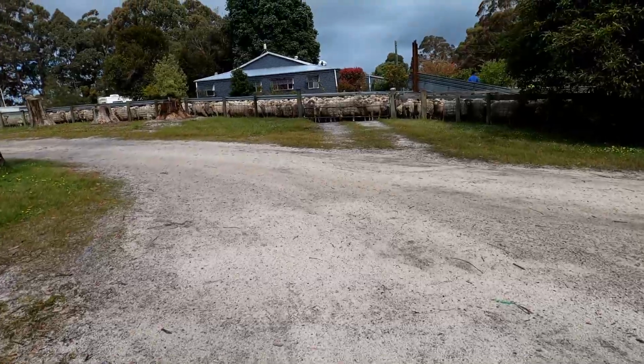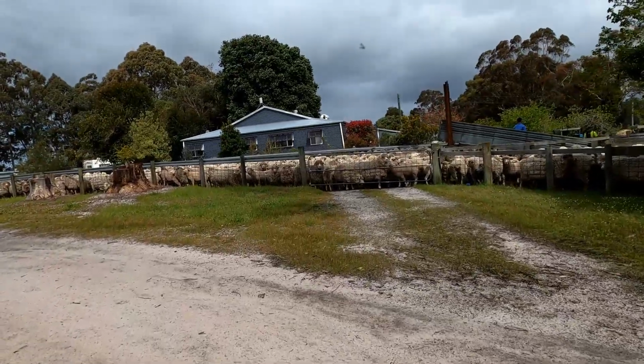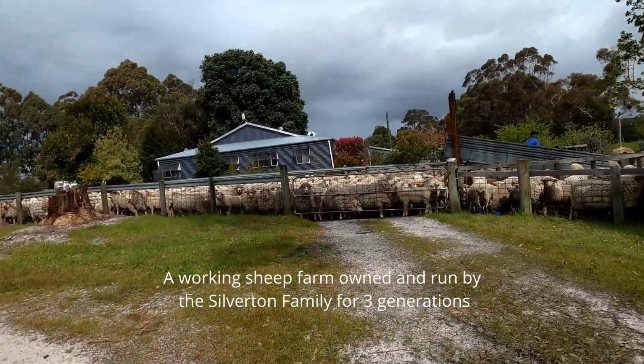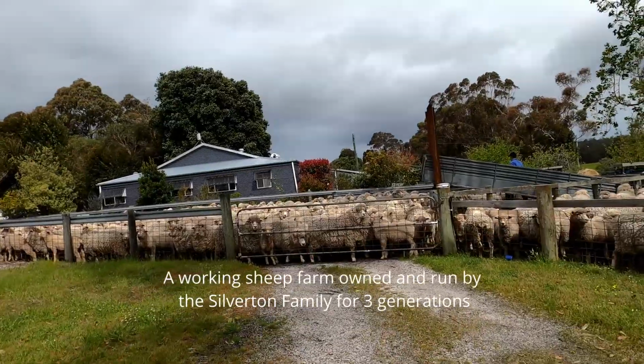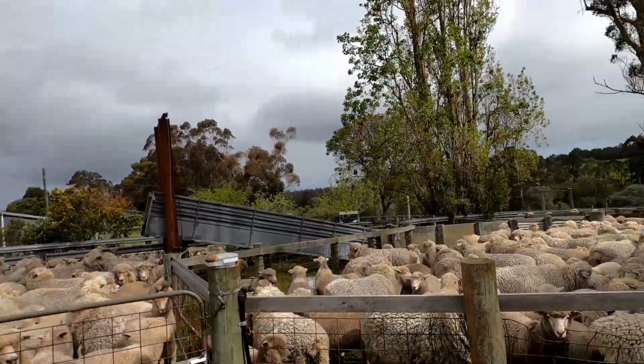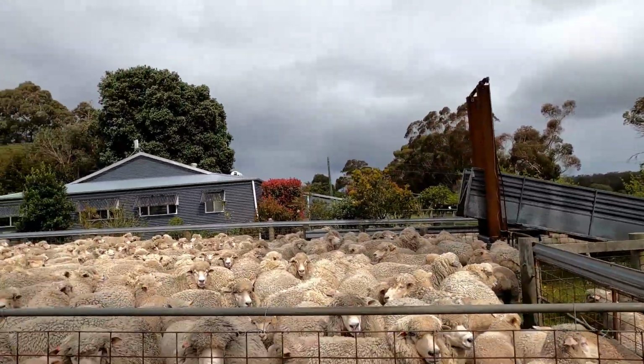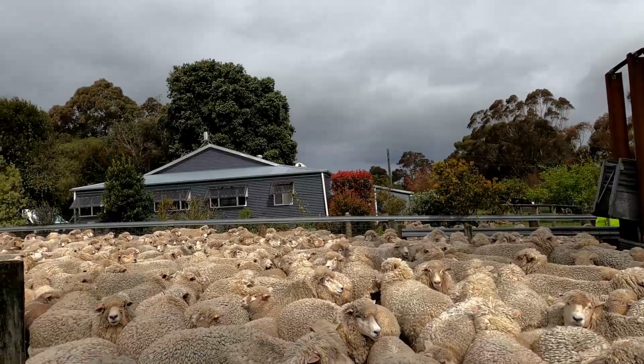I don't know if you can hear that, but it is shearing time. So we're staying at Big Valley campsite, and it is a sheep farm. So look at these guys, all ready to be shorn. Very cute, but very hairy. Heaps of them.